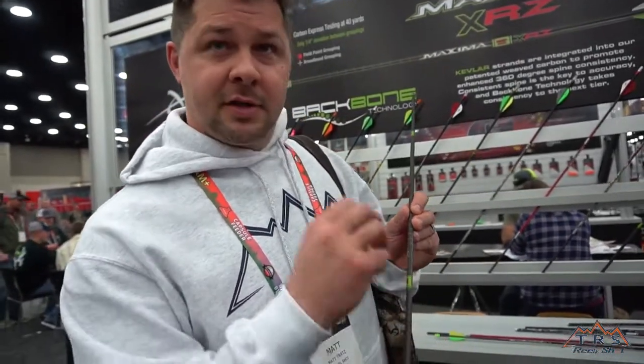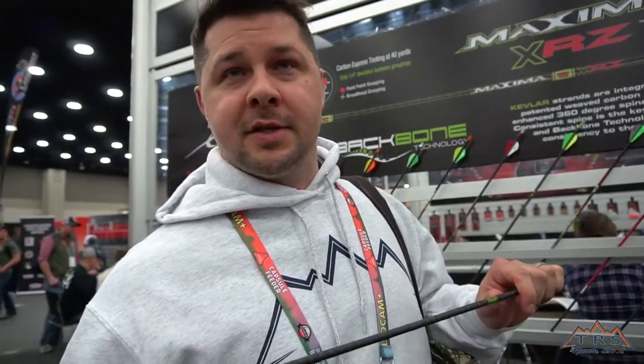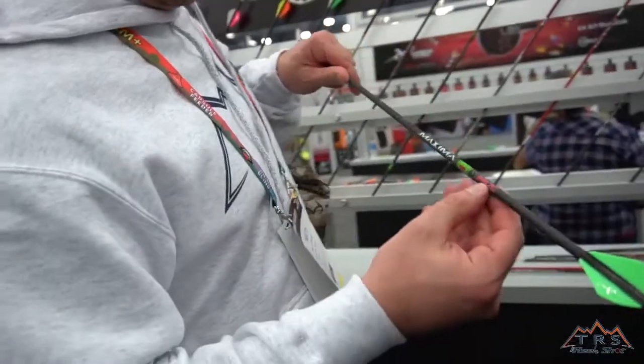Maxima XRZ. It's going to be replacing the blue RZ. Correct. And then it's the lightest arrow in the line, but it has Kevlar woven into the carbon fabric or the carbon material. So it's going to be super strong, especially on misses, shoulder shots, all that kind of cool stuff. Carbon Express Maxima XRZ.